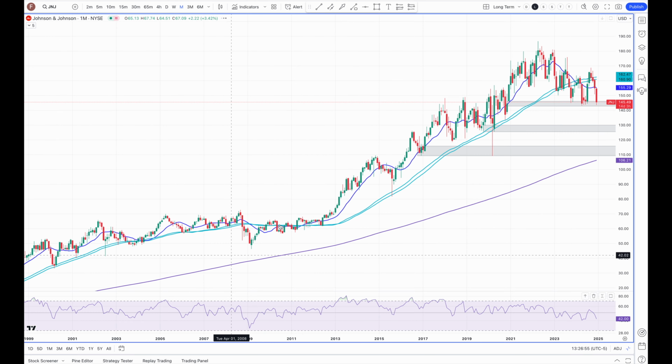So if we go to the monthly chart, you can see here it broke this trend line on the monthly. You can see how it bounced here, bounce here, bounce here, bounce here, and then it broke, and then it tested it twice. So it could go down here because now it's under this moving average. So that's a possibility. But again, I bought shares, and I'm going to be buying more shares down in this level.